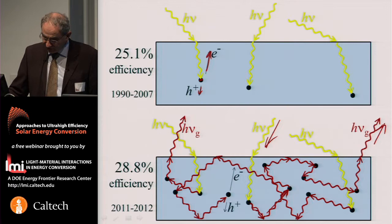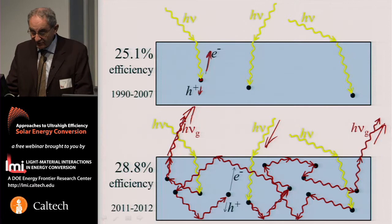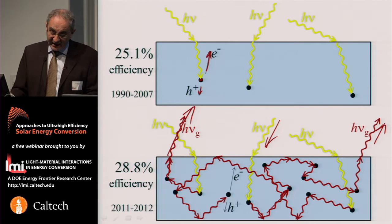So in this new picture of solar cells, yes, you have one sun coming in, but you could easily have 30, 40, 50 suns of internal trapped luminescence. And that becomes the essential thing. And with that tremendous amount of trapped luminescence, you have a decent probability that at least some of those photons will get out. And it's a very different picture of what a solar cell should be. It should have one sun coming in, but it should have trapped internally 30, 40, even 50 suns of infrared luminescence. And the recognition of this enabled the new efficiency records.